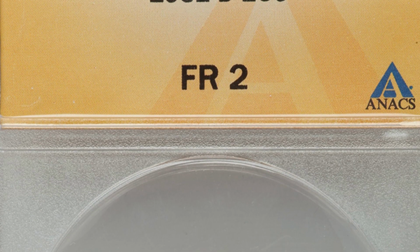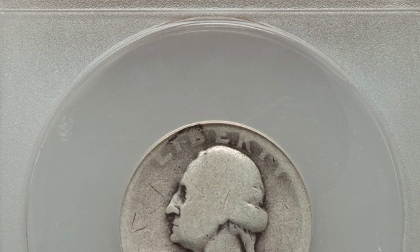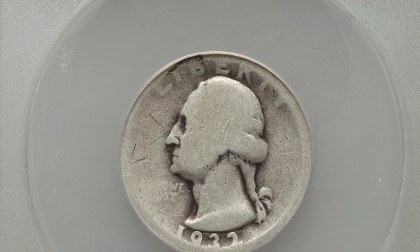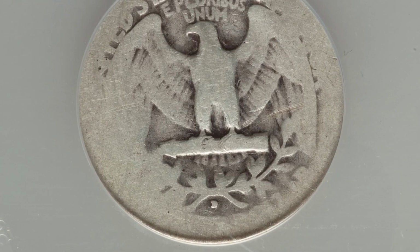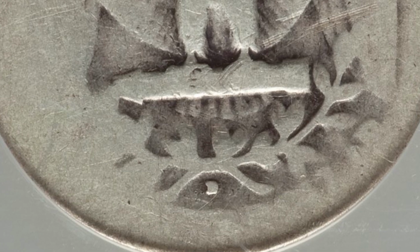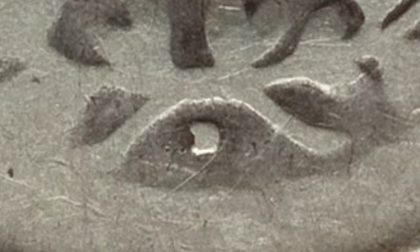1932 D mint mark. Now this coin here is in terrible condition. We can see how worn the coin is. It's only graded at a 2, but we still see the mint mark there on the reverse at the bottom of the coin. And this coin only sold for around 30 bucks. Not too bad for being in that condition.